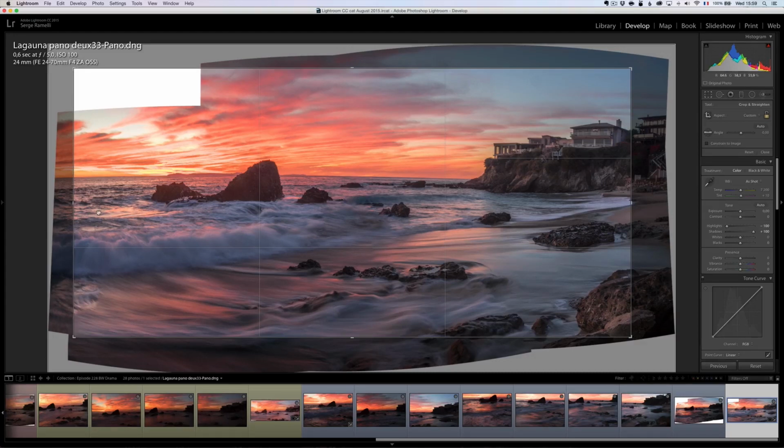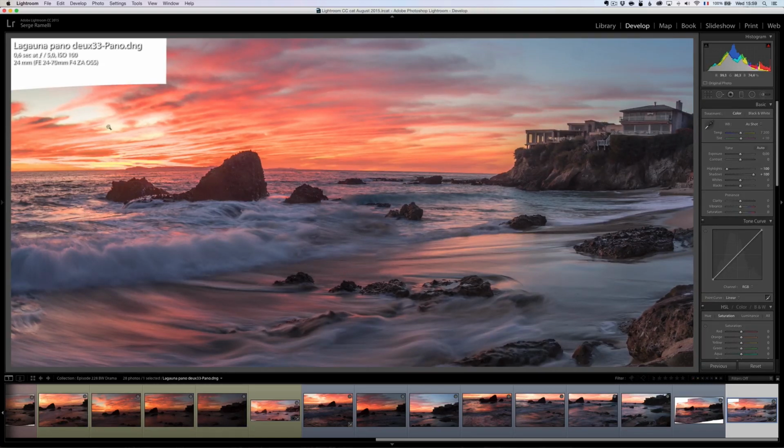Okay, that's about how far my cropping is going to go. Now, of course, I'm missing a big part here, so I'm going to have to go into Photoshop and fill that in. That's my mistake. I should have taken an extra photo of that. But let's do some retouching.